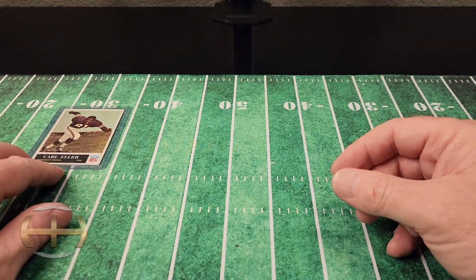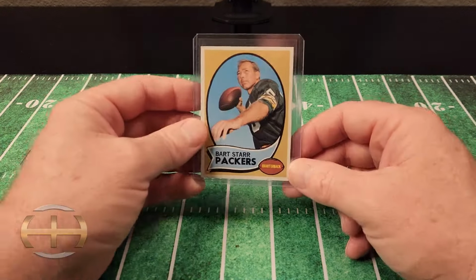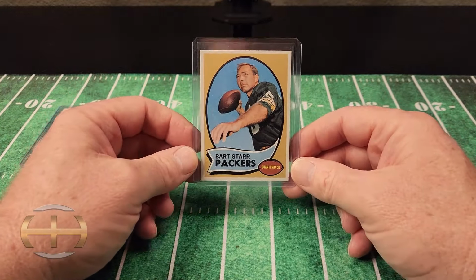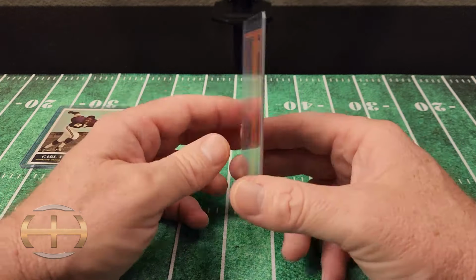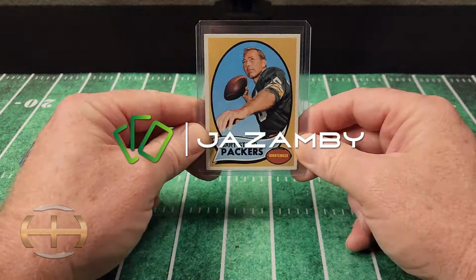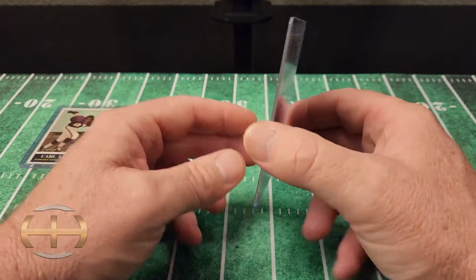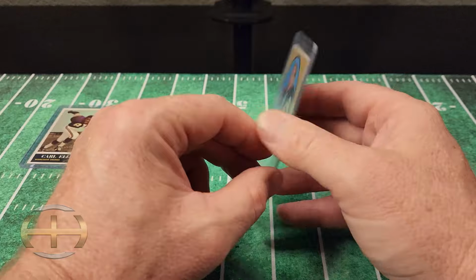We got that card first. Second card I'm going to be pulling out, it's going to be a 1970 Topps Bart Starr. This one's going to go out to one of my Green Bay Packer friends, Jazambi. This one's coming your way. I'm calling you out too, buddy. So keep it going and pass it along.